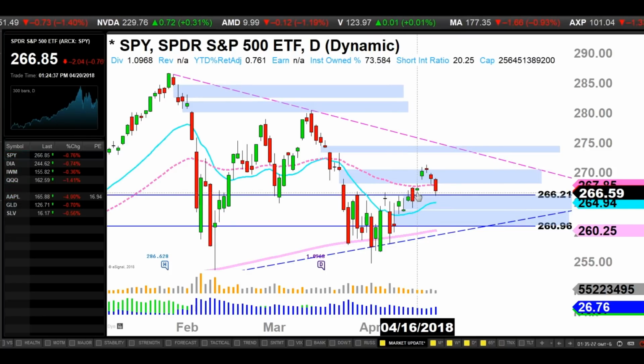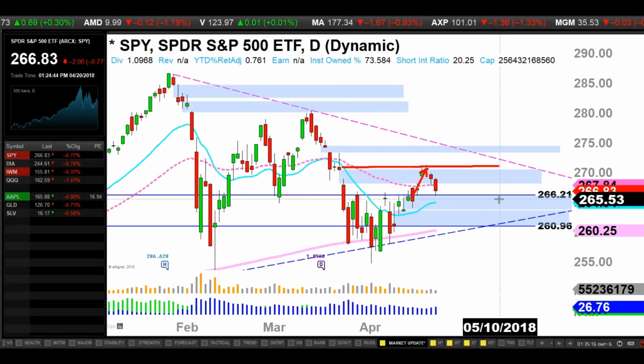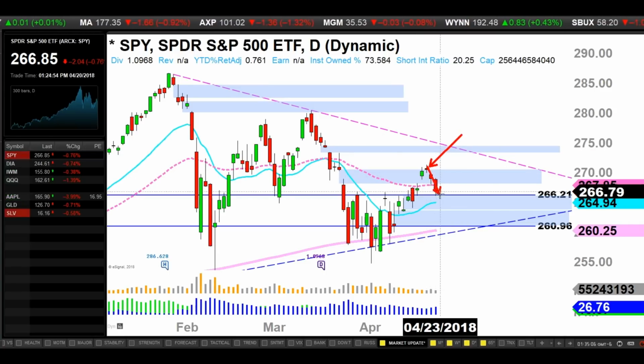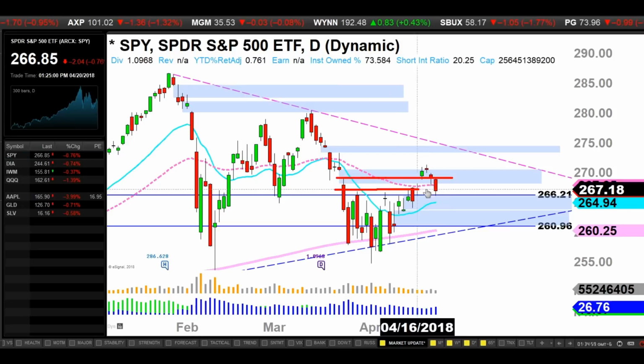We also talked about how, if the buyers get up and fill this gap, a lot of times when a downside gap gets filled, it acts as what? Short-term resistance. So we filled it, a little bit of doji, and we pull back. I kind of wanted to see this island reversal holding.